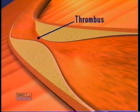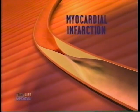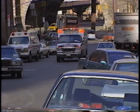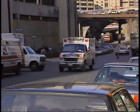A heart attack can happen if a blood clot called a thrombus forms on the surface of the plaque. If it suddenly blocks the flow of blood to the myocardium, a heart attack occurs. This is also called a myocardial infarction, or MI. It may result in permanent damage to the heart muscle. A heart attack, as you know, can be fatal and a frightening wake-up call.